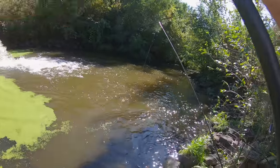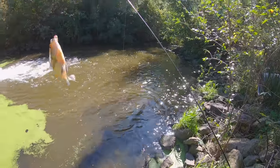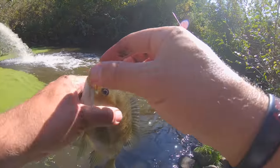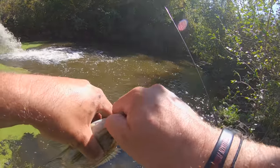There we go. What the hell did we catch? Oh, Jesus. Look at the size of this bluegill. That's a dadgum hammer bluegill right there. Holy shit. That's a big-ass bluegill for Nebraska. Damn. That was the first cast down the way.